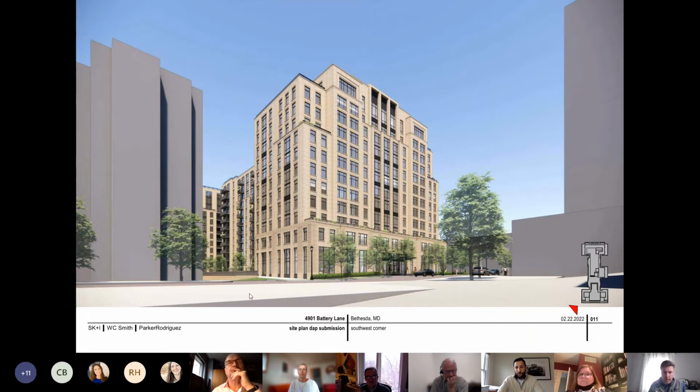This is a view from Battery Lane on the southwest. So if we're going back towards Wisconsin and Woodmont, you can see again that the whole building is integrated and thoughtfully designed. With our setbacks at the top, creating that top portion of the building, we've further articulated the building so that the penthouse and mechanical and everything is integrated into the design. So we don't have a building front with a separate mechanical area that sticks out like a sore thumb.